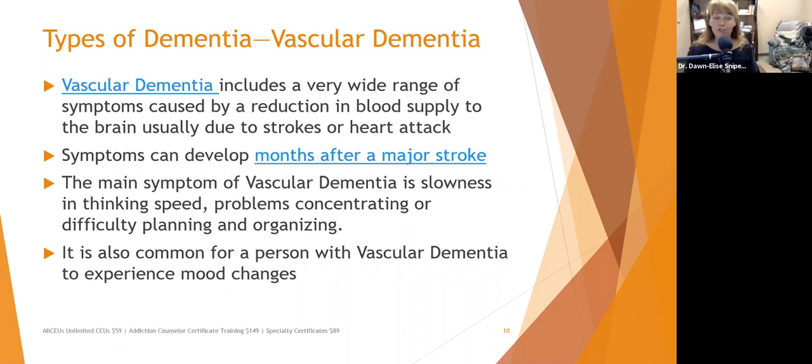If somebody has a major stroke and they go through rehab, and 3-4 weeks later they're discharged from the long-term care facility, and they're still having some case management people coming in to work with them, maybe a CNA coming in once a day to check on them and do stuff, you could at that point still see dementia start as a result of the vascular injury. The main symptom of vascular dementia is slowness in thinking speed, problems concentrating, and difficulty planning and organizing. So what you're going to look at is, compared to prior to the stroke, after the stroke, is the person showing a markedly different rate of thinking and ability to concentrate.